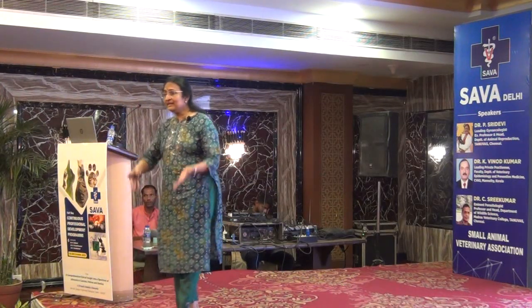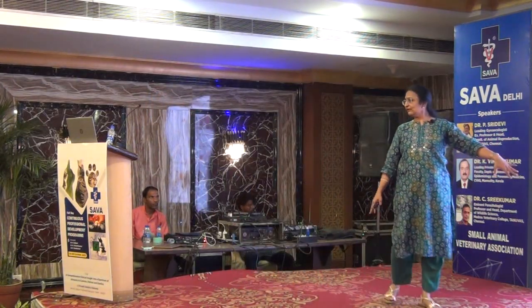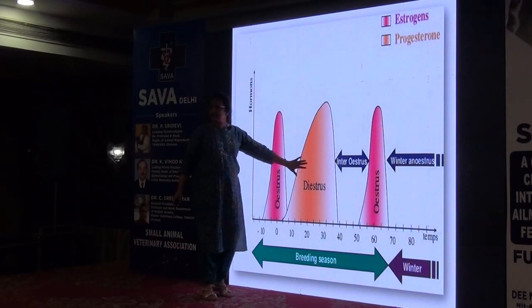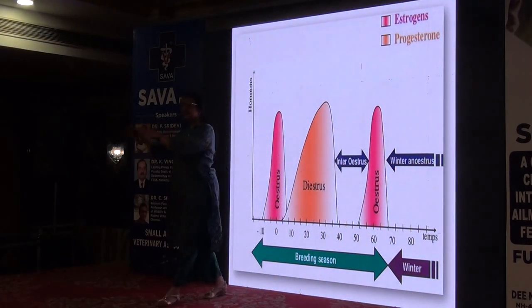So here, 30 days, the corpus luteum will regress. Once again, the cat will come into heat. Fine? So this is the pattern you are seeing. Proestrus, estrus, then it enters into diestrus. After diestrus, you have a short period of interestrus period, and then again it goes into proestrus, estrus. That's a pattern. Now the pattern can always change.